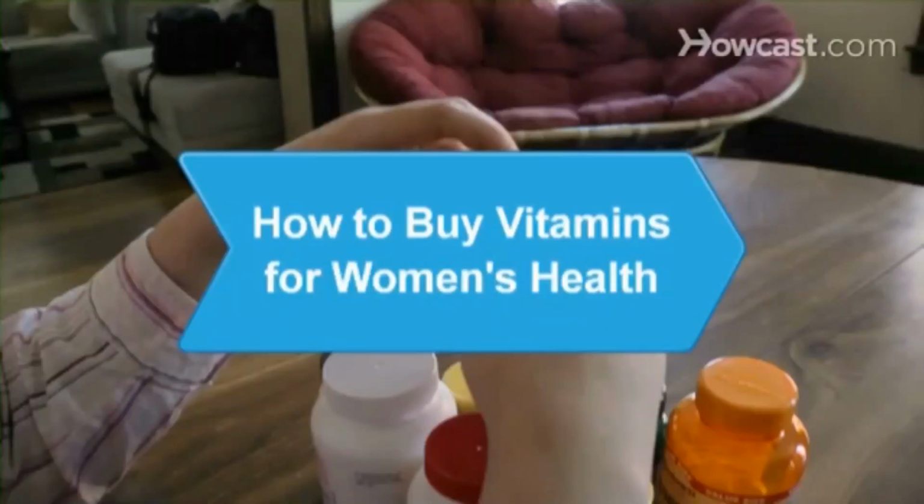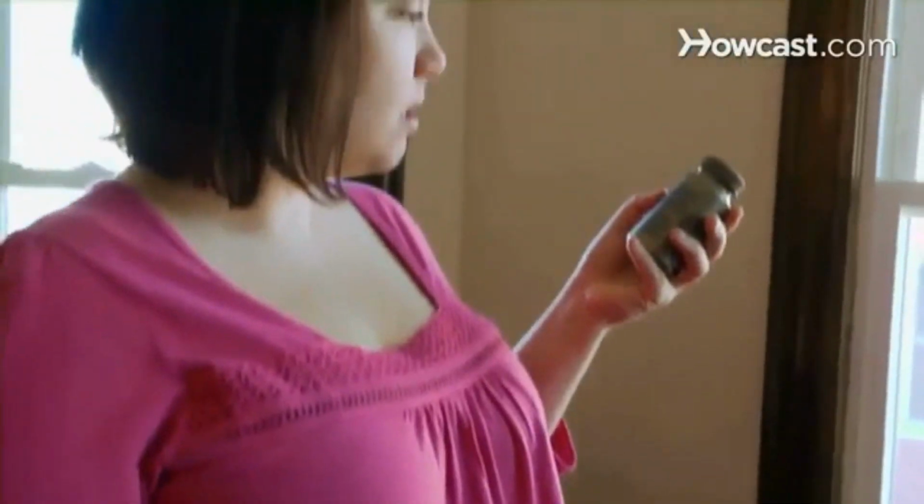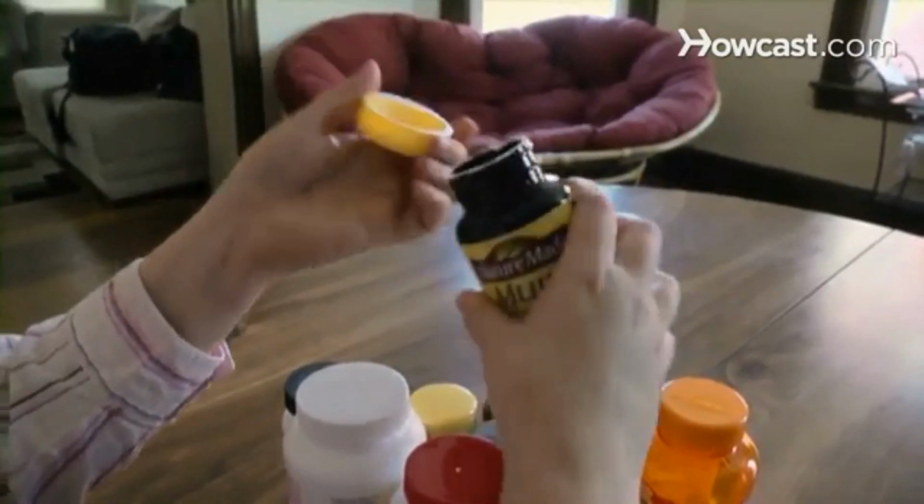How to buy vitamins for women's health. Vitamins targeted to women's life stages enhance your health and well-being. If you're pregnant, you can also support the health of your unborn children with the right vitamins.